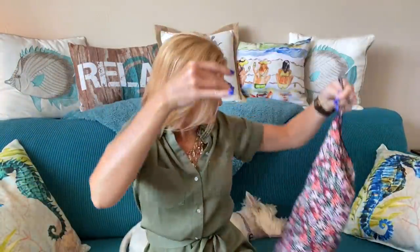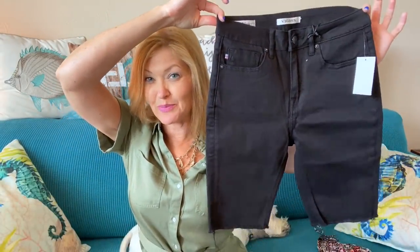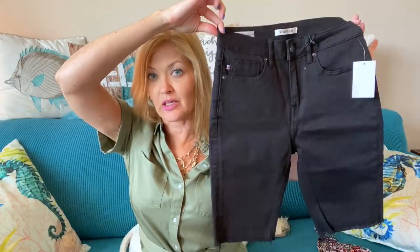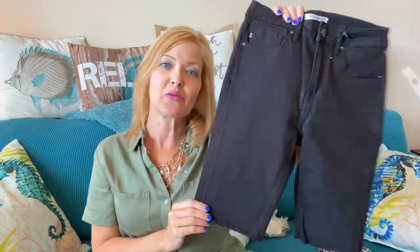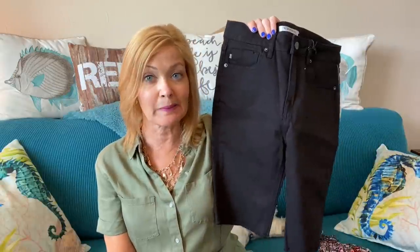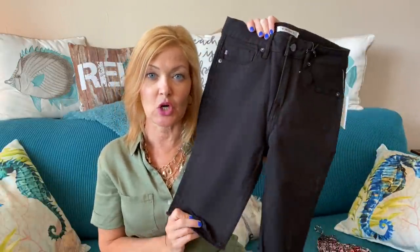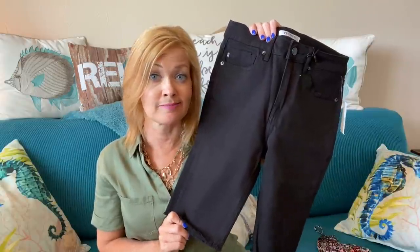Cute. That's first. Next, Vigos, and these look like jean shorts. What do you guys think of black jean shorts? I don't know. I don't think I own any black jean shorts. I think I own black dressy shorts, but I don't think I've ever bought a pair of black cutoff jean shorts. So this will be new for me. For some reason, they just never speak to me in the summer, the dark black jean short.